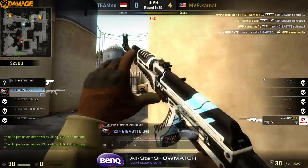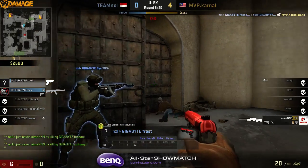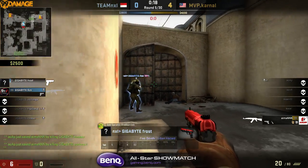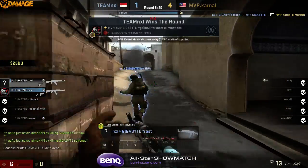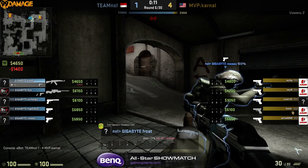And suddenly, ACAP with a triple kill. Roseau burns him alive, but it's a 1v2, thanks to the work of Forged in terrorist spawn. But still, ACAP with a really good spray down. Frost will pick him off. Will pick off Amen though. And NXL with the first round on the board.